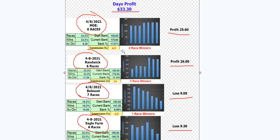Let's have a look at how we did it, and first of all I'll bring up the Moe meeting. Before I do that, we had two winners in Moe, two winners in Sydney, one winner in Perth and Belmont, and two winners at Eagle Farm.